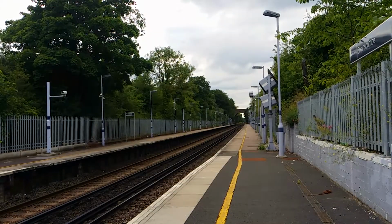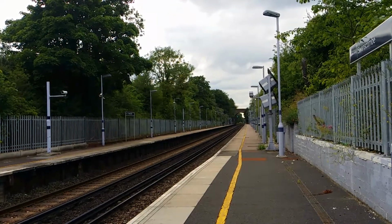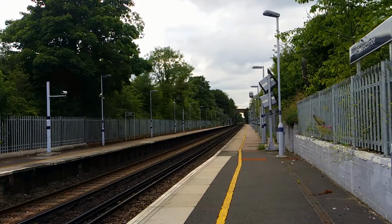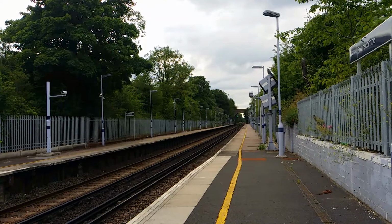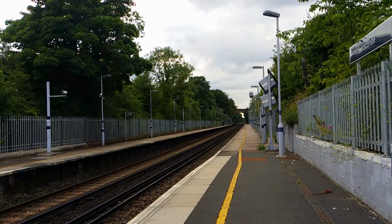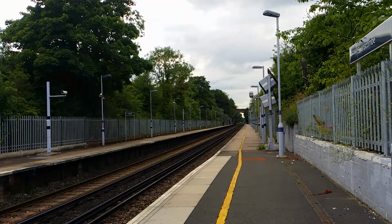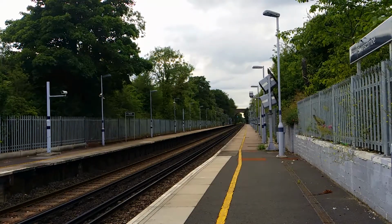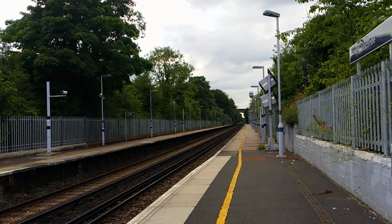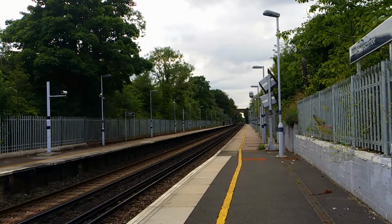Okay, and something that should be passing in a minute and a half or so is 2 Lima 50, the 1702 Southeastern service from London Charing Cross to Gillingham. However, I don't know, so I'm just going to leave it there. Because the last train that was supposed to pass through at 2 past the hour came through 22 minutes late. So, you never know. But we will see when it comes through.